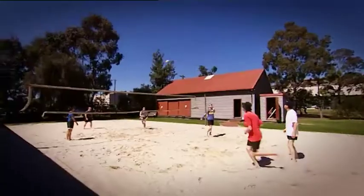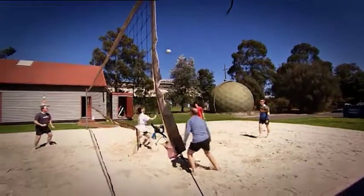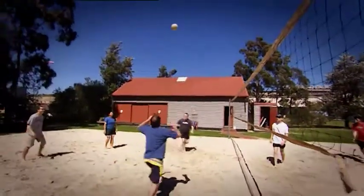I like to play sport. We have a great competition here at work for beach volleyball. There's always a lot of fun to be had, so we have a competition each year, and the group that I work with is a really great close-knit group. Everyone looks after each other and helps out and makes it a joy to come into work.